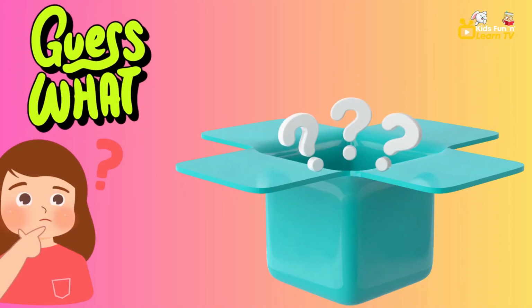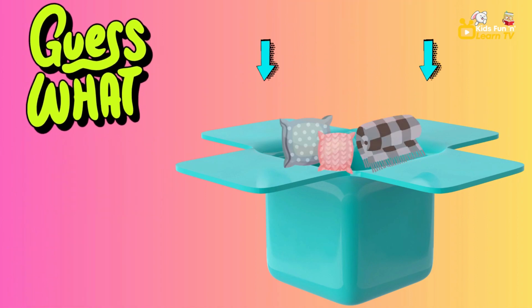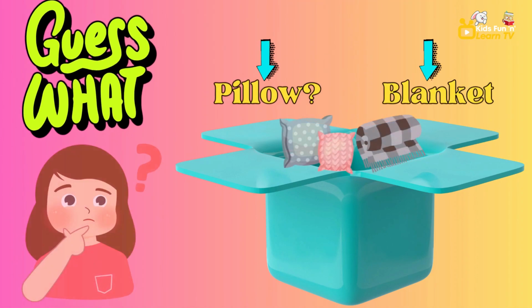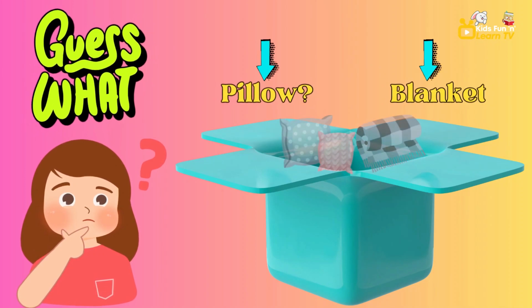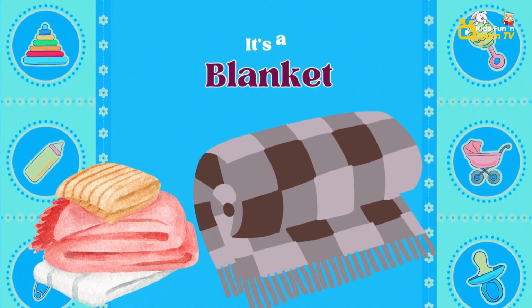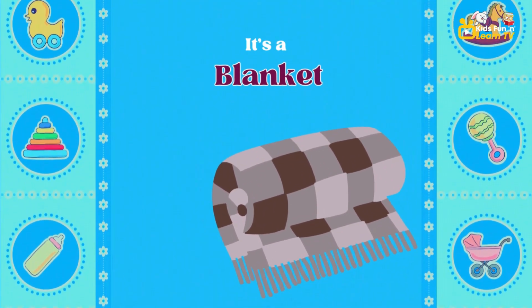Here's your final challenge. This mystery item is soft, fluffy, and you might find it on your bed. What could it be? Is it a pillow? I think it's a blanket. Let's uncover the last mystery item. It's a blanket.